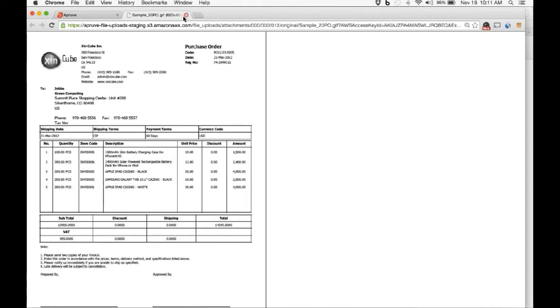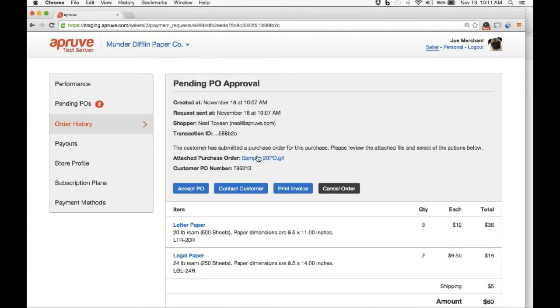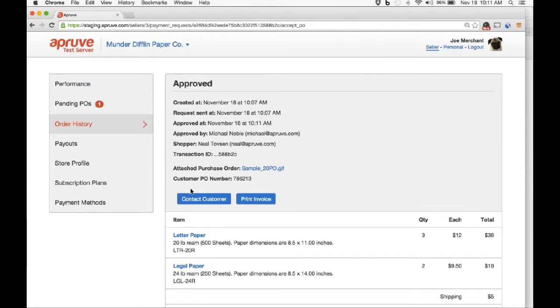Again, no faxing, no emailing PDFs back and forth. And then this is the key. I'm going to accept it. Now, the second that was accepted, our API released that shopping cart. The PO is a contract, terms have been accepted, and at this point, we consider the order essentially closed, but payment is still pending in a different way.